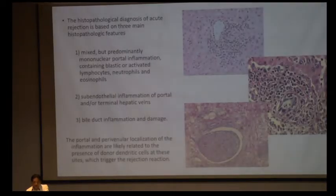biopsy. And on biopsy, we all know there are defined histological criteria to classify rejections, especially acute rejection, and there is a grading system as well, which is called the BANFF grading system. It is based on mixed but predominantly mononuclear portal inflammation containing blastic or activated lymphocytes, neutrophils, and eosinophils. Then the subendothelial inflammation of portal and or terminal hepatic venules, and then there will be bile duct damage depending on the severity of the rejection. So this is mild rejection, this is moderate, and this is severe rejection. So this is basically depending on the type of rejection, the inflammation will be dependent on that.